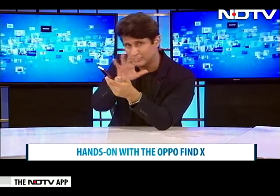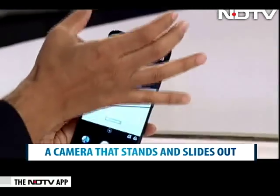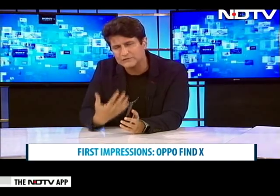Then comes, I think, the part that I love the most now. Keep your eyes right in the front. I did do this last week also, but now I'm going to show it to you in absolute detail. Just see the way that camera slides out. There's a very nice feel to it, the way the mechanics work, the way the motor works, the way the thing slides out. It actually makes you feel good.